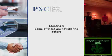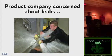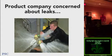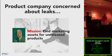Going into the next scenario, this is a little bit different. This is not a PCI example, but in this case, it's a penetration test against a product company that's concerned about people leaking information about their new products. So instead of looking for a PCI cardholder data environment, I'm looking for information about those new unreleased products. And this is different because segmentation really should be very different in this case. Most places aren't going to have a PCI style CDE for protecting their product data.